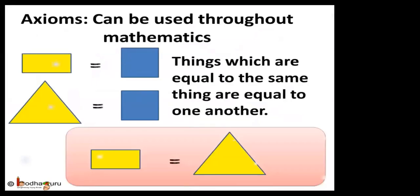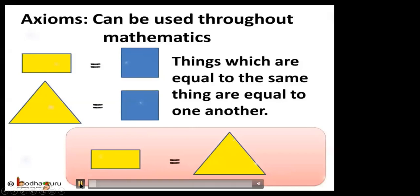Hello, everyone. Now we know you are SWOT mathematics. Ma'am, it's not heard. Yes, yes. One minute, children.